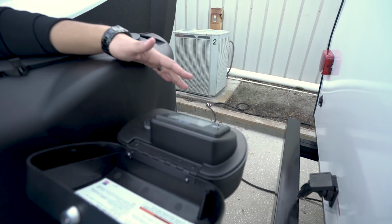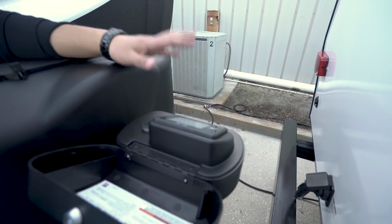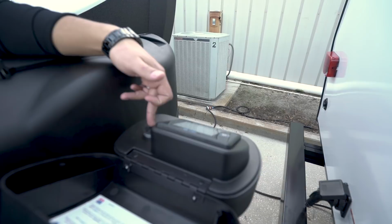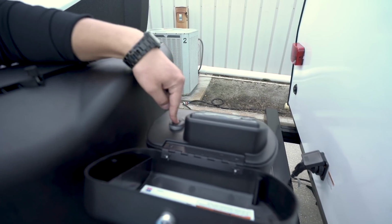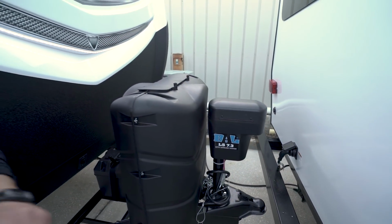It's something we've seen on fifth wheels for a number of years, but it's only been on the travel trailers for about a year or so. I love the fact that BAL has their system here as well, and I think it works very well. The other cool thing is this too. If for whatever reason it does fail, which is very unlikely, but if it does, pop this cap off. You can manually adjust the tongue right there. That way you are not stranded.